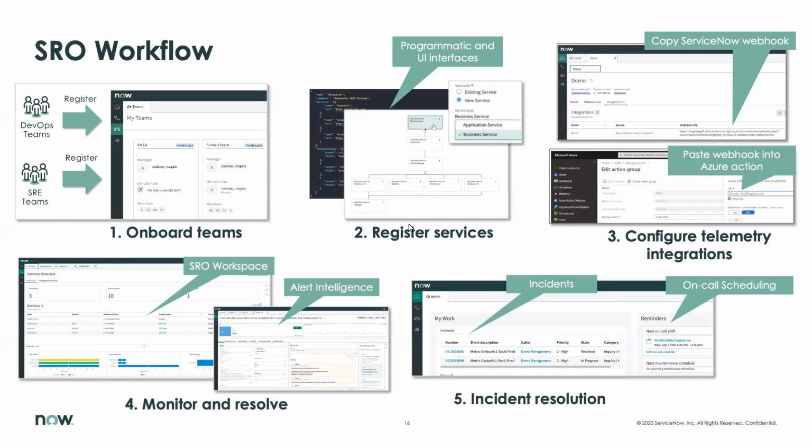The second step is to register the service. We provide a UI that allows you to register an application service or business service by connecting the relationships of these services, or you can use a programmatic way of injecting these relationships through a REST API. We provide a webhook URL for the service that you register. This webhook can be copied and pasted into your monitoring source.